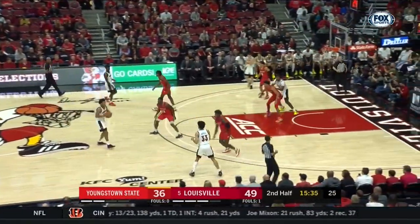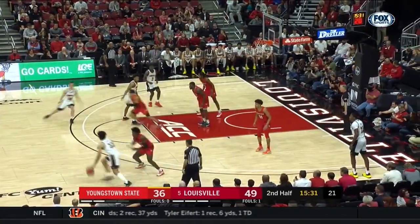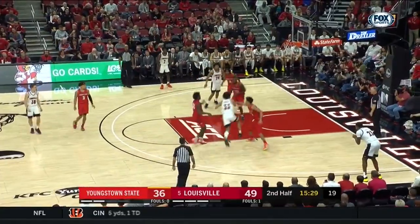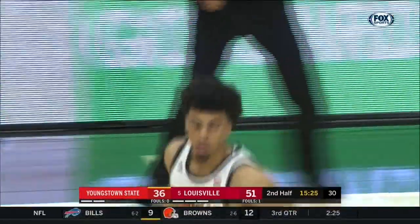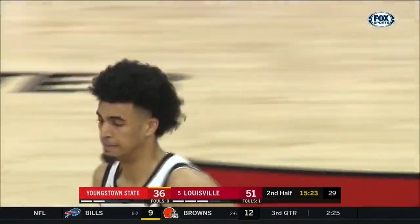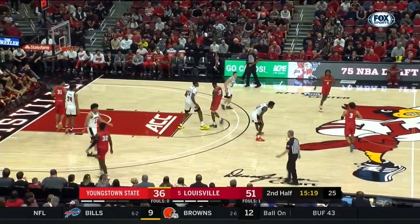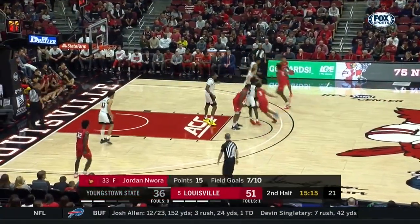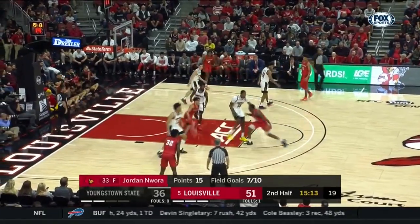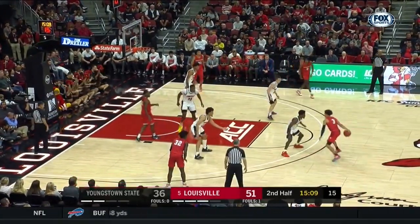That was Sutton for the authoritative board. Sutton still hadn't scored in the game today. How about that move? 15 points, Jordan Wara. Tom, that's what we talk about with Wara, the completeness of his game. Now, he drove the ball to the left of the rim and leaned back with his right hand to drop it in.